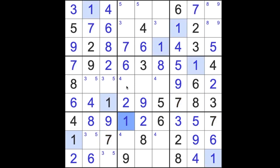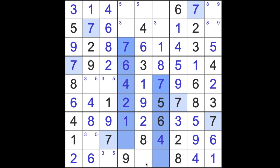Okay, this 1 blocks this square, this 1 blocks this square, so 1 is here. 7 stops this from being a 7. 7 is here, 4 is here. This must be a 4 now. This can be deleted. If this is 3 or 5, what's this? You're right, 3 or 5, and we still don't know. We got 3 or 5 up here as well, so we still don't know about that. What else is going on? 7 blocking down here, 7 blocking down here, so that's our 7.